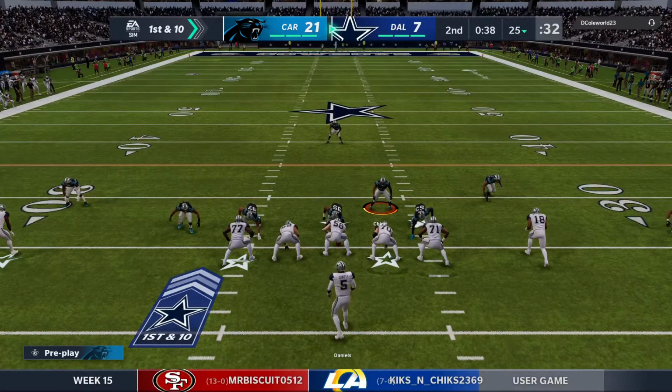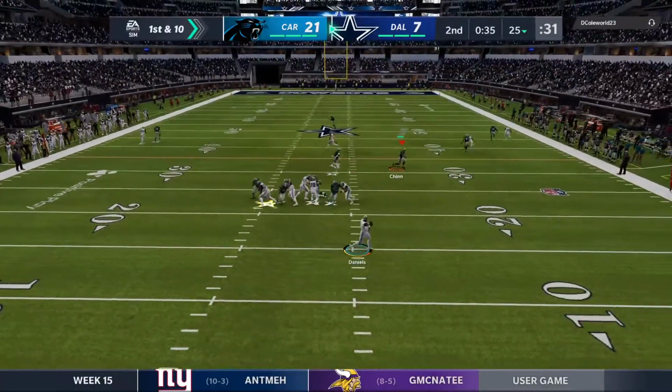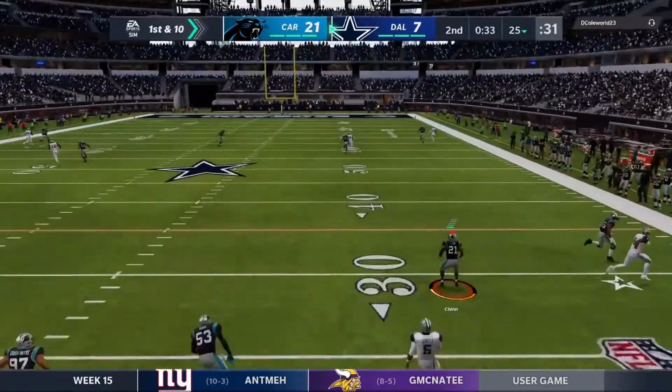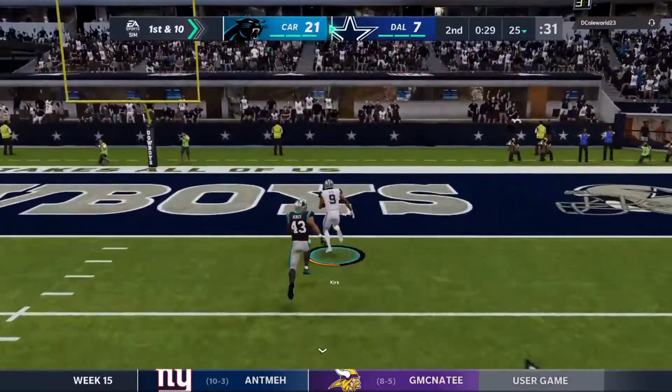And you're under a minute to go in the half, a first half that hasn't been particularly kind to you. How do you think they'll play this? Well, I think the smart approach is to run out the clock, lick your wounds at the half. And see. It's caught inside the 25.